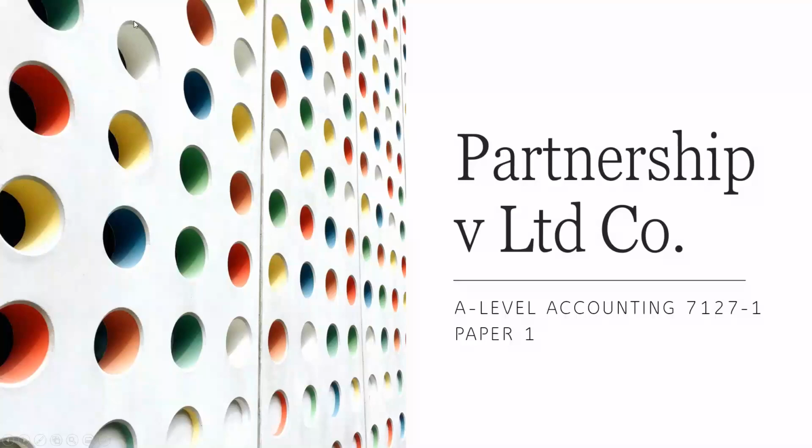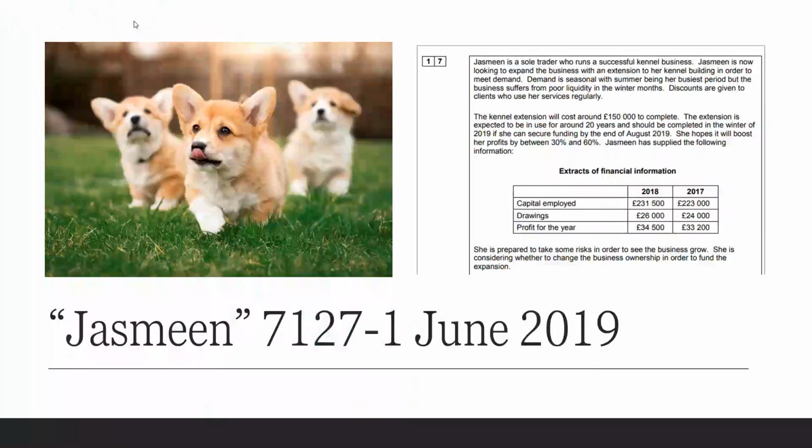Today I'm going to talk to you about a popular Section C topic. This is the difference between partnerships and limited companies, so business organisations, particularly looking at, in this case, going from a sole trader to either a partnership or a limited company. So without further ado, we're going to use the Jasmeen question that came from paper 1 in June 2019.